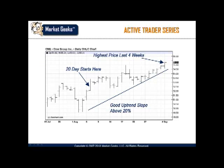The first thing is to find our stock, or if you're trading E-minis, the futures contract, and make sure that the last trading day's high is the highest price during the last 4 weeks or 20 trading days. Here, you could see a good example of the Chicago Mercantile Exchange stock making a 4-week high. The stock is not overly extended, but is still trending strongly in one direction.